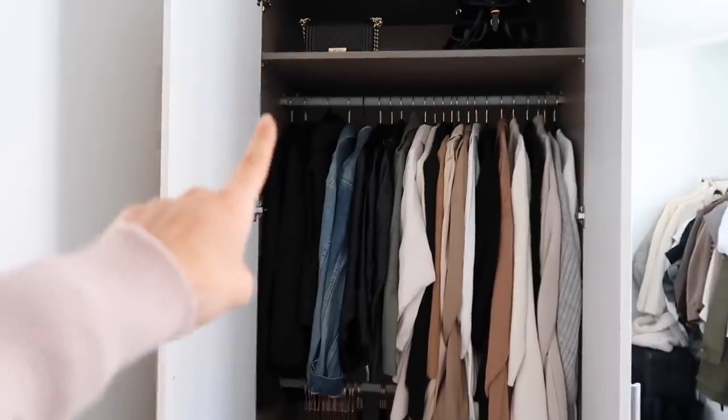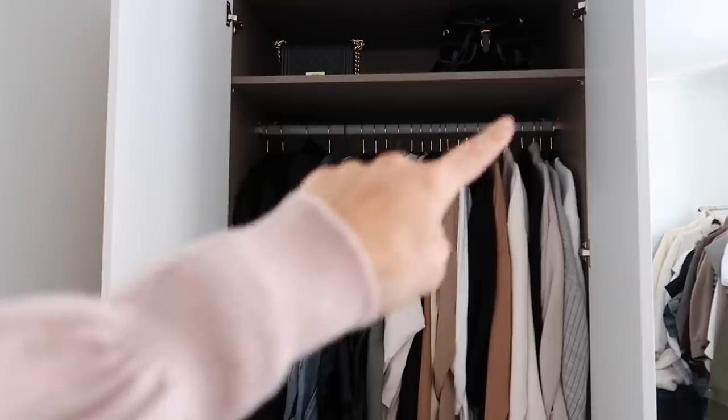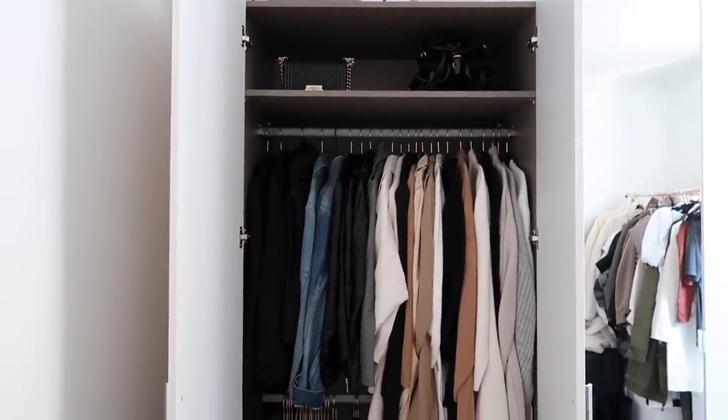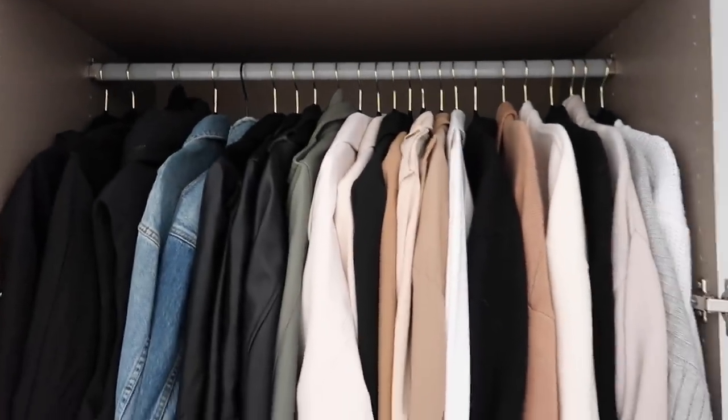And then I'm also going to order, I saw this morning when I was looking and checking stock, they do the light strips for the underneath of the shelving, which is going to be amazing. So I'm definitely going to order those. But yeah, as you can see, we have my jackets and lighter coats.